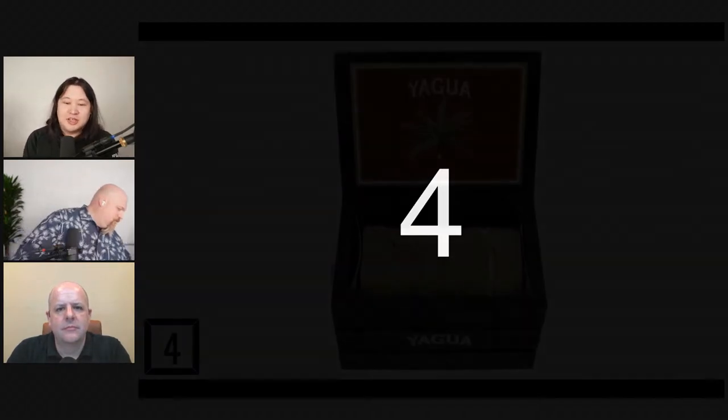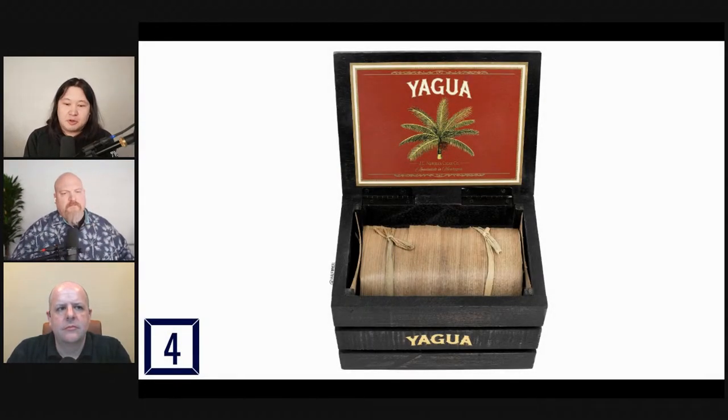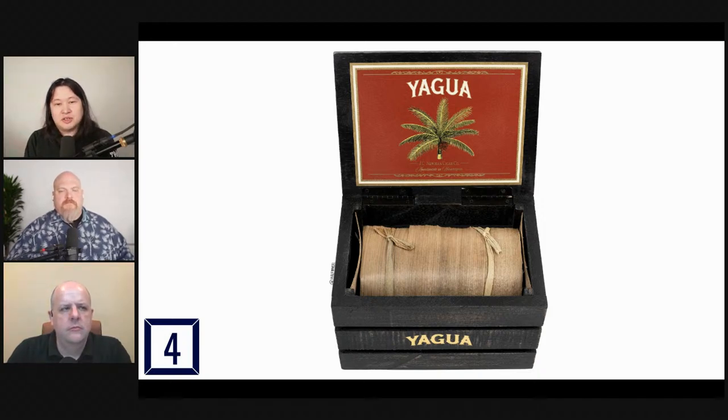On a very, very different note, our number four cigar on this list is J.C. Newman's Yawa. Now, the exterior of the box, there's nothing wrong with it, but there's nothing particularly fantastic about it. Same goes for the bands. There's nothing wrong with the bands, but they would not make themselves present on this list otherwise. The reason why it's here is because of how the cigar is made.